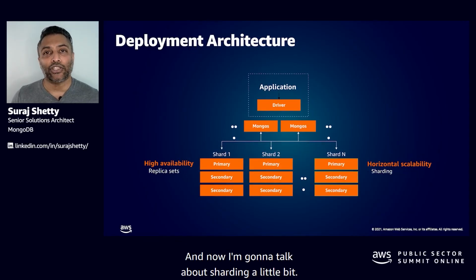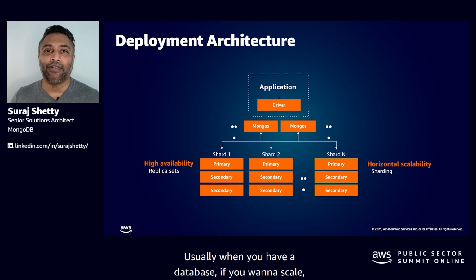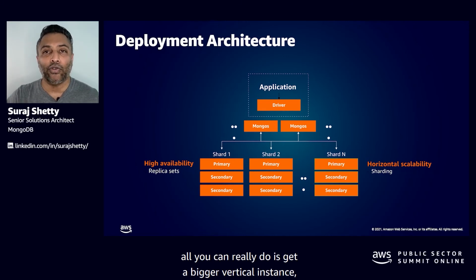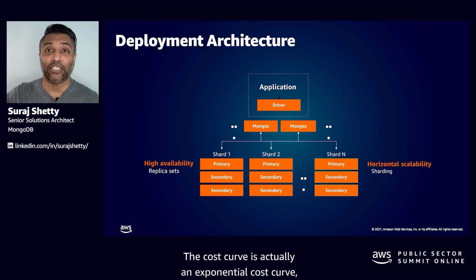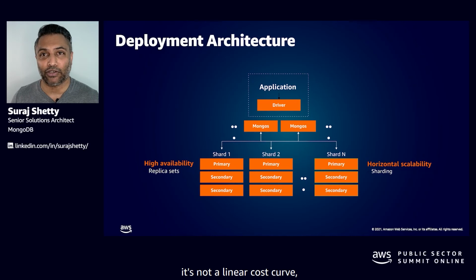And now I'm going to talk about sharding a little bit. So usually when you have a database, if you want to scale, all you can really do is get a bigger vertical instance, which of course comes with certain costs. The cost curve is actually an exponential cost curve. It's not a linear cost curve.